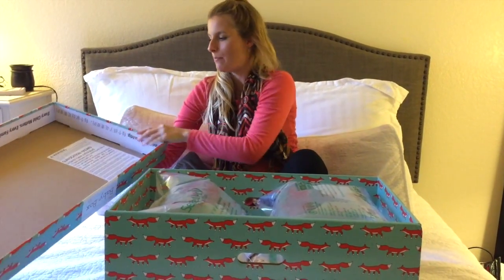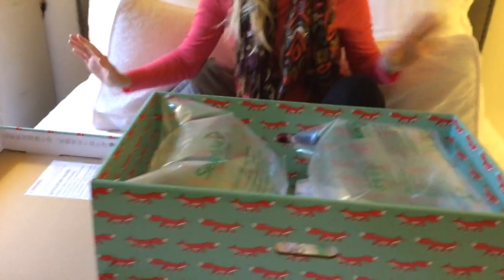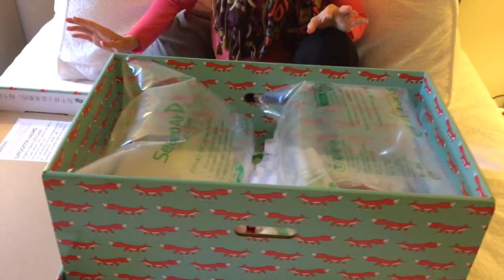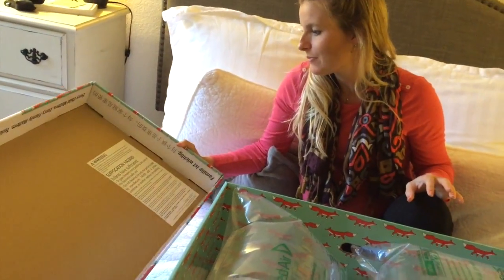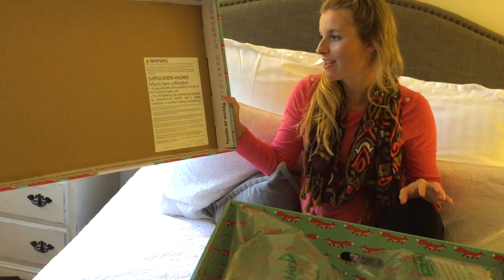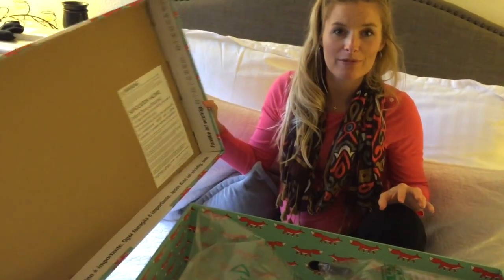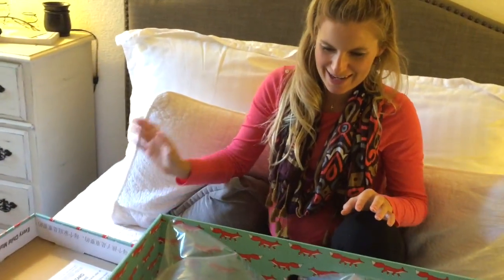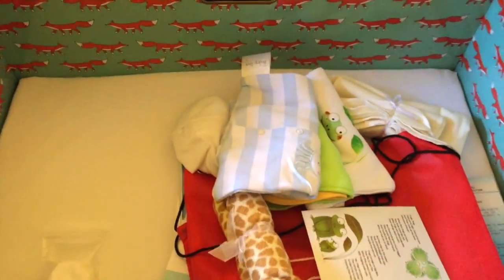Okay, so this box is the nature box, I believe. But like I said, there's a bunch of different types that you can get. Every child matters, every family matters. Okay, basically the box is saying to not suffocate your child. I think basically it's like, don't put this lid back on top of the box if you're having your child sleep in it. Hopefully that would be common sense. I'm so excited about this. Okay, let's see what's in the box.